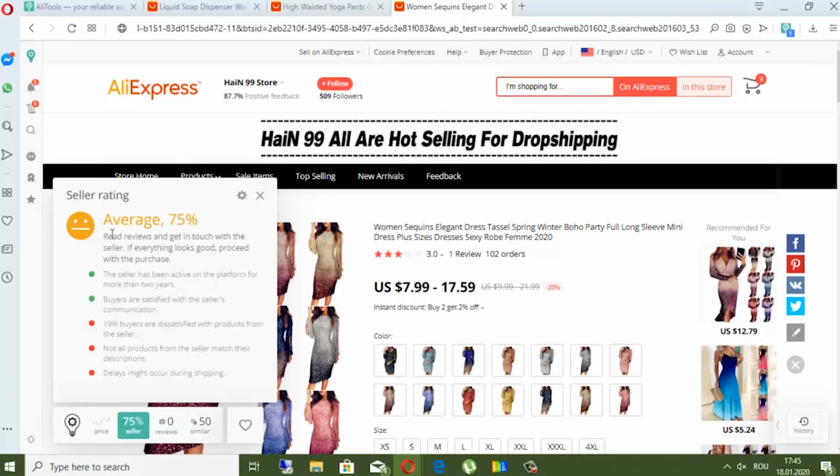For example, here you will have a seller that goes under 80%. You can see that 19% of buyers are dissatisfied with the products from this seller, and not all products from the seller match their descriptions, which is very bad for you. And also delays might occur during shipping. Anyway, now that we have seen how this tool works, let's move on.